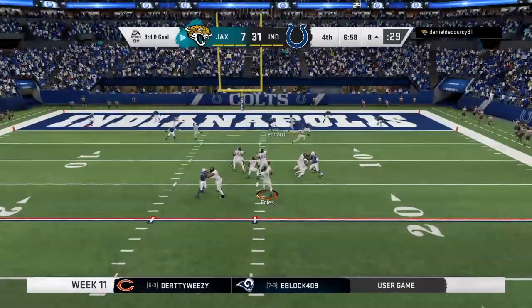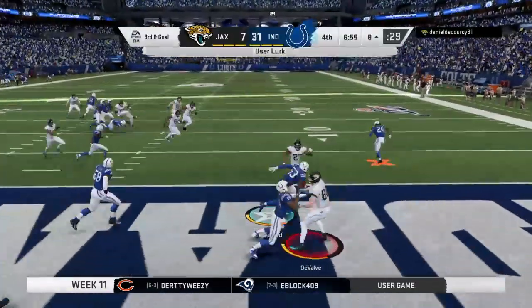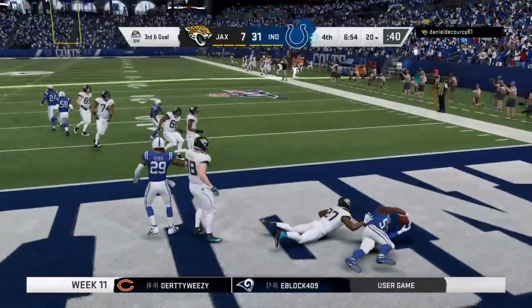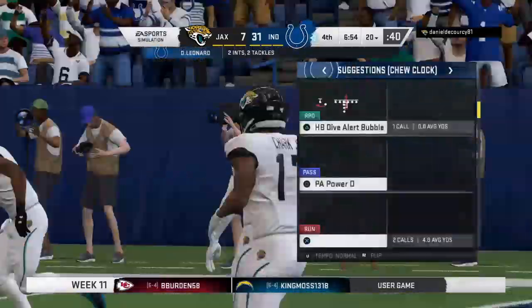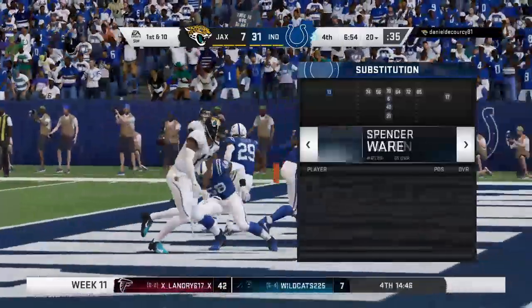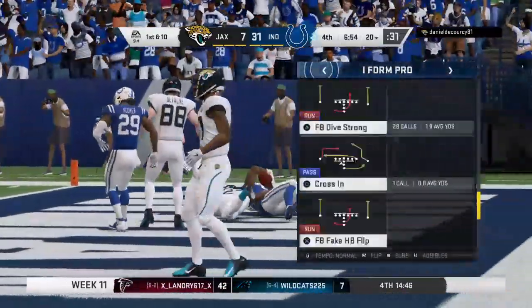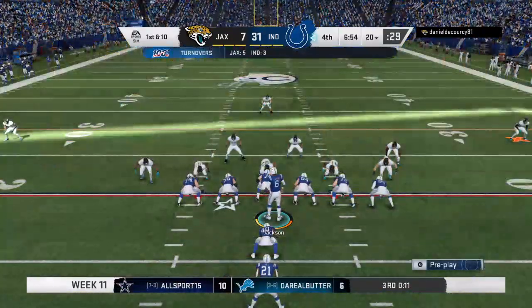Back to throw here. And it'll be intercepted. Picked off by Darius Leonard, the linebacker. And a big turnover there as his guys will get the football back. The interception woes, they just continue to mount. He's thrown 5 picks. At this point, you got to be thinking, is it something between the ears?